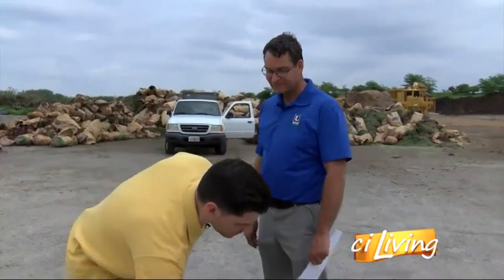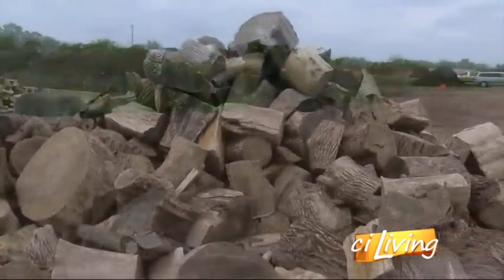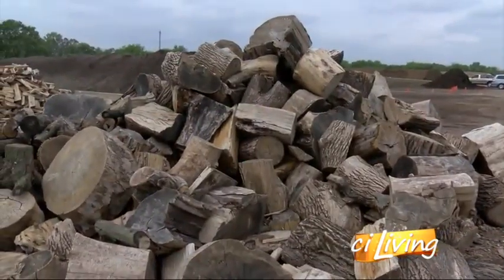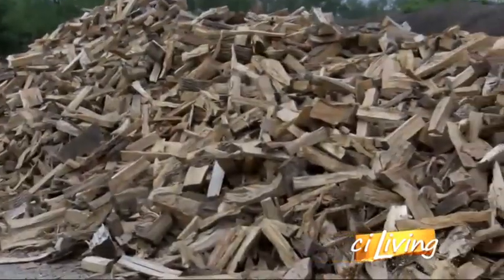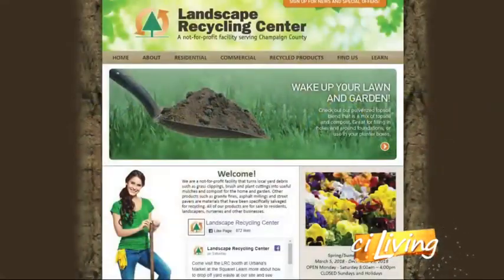And you can also have material delivered, you were mentioning. And that's not just compost, right? That's also what we're seeing over here. We deliver all of our materials, the wood mulches, the garden composts. We even deliver some quartered bulk firewood. The deliveries are so popular that if you go on the landscaperecyclingcenter.org site, you'll see there are options. Besides us, there are 3 other vendors that will deliver our material. We've got more coming in right now as we speak, so we better get out of the way.